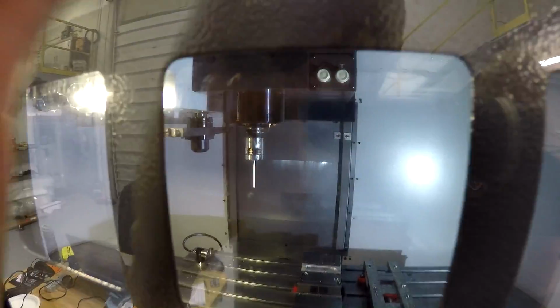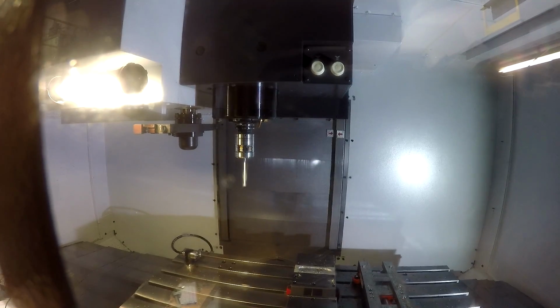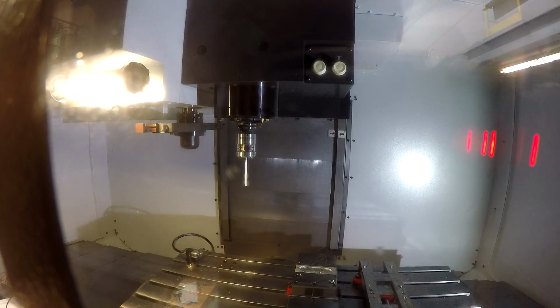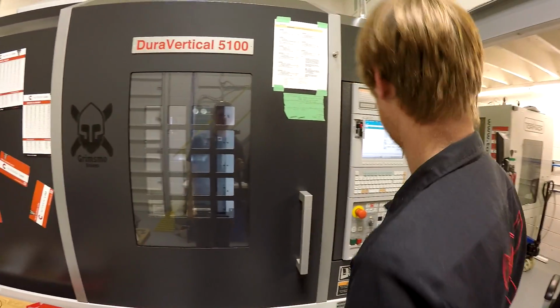Go back just for fun. What tool is in there? It'll say right beside it. All right. Sweet. Okay, bring the probe back so that I can look at it close.